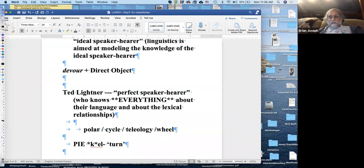But for Leitner, he said, well, it could in principle, because they are historically related. Polar, cycle, and teleology came into English from Greek, ultimately. Wheel is a native English word. Remember the distinction we drew last week between native or inherited words and borrowed words.